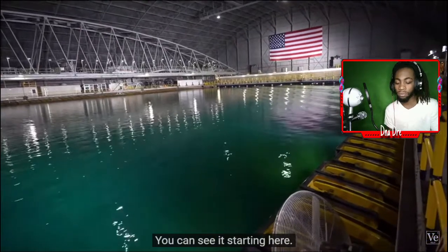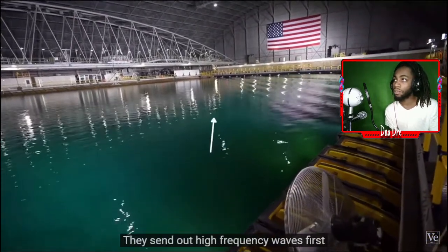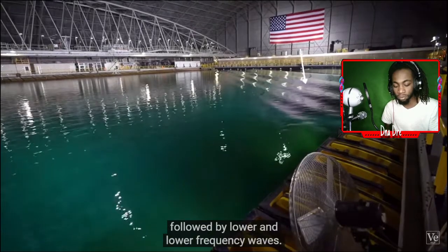You can see it starting here. They send out high frequency waves first, followed by lower and lower.